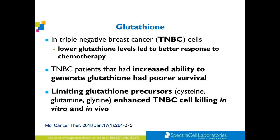So in triple-negative breast cancer cells, lower glutathione levels led to better response to chemotherapy. Triple-negative breast cancer patients that had increased ability to generate glutathione had poorer survival. Limiting glutathione precursors: cysteine is the rate-limiting nutrient in making glutathione, but glutamine and glycine are also part of the picture. Limiting glutathione enhanced triple-negative breast cancer cell killing in vitro and in vivo.